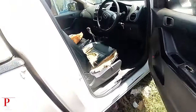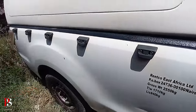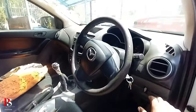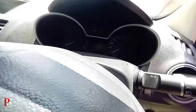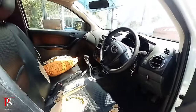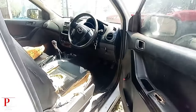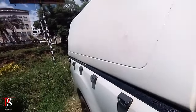So this one is from Restco East African Limited Company. X-List. Na hii ndio interior. Kwa sure ni battery tu ndio iko, lakini ndio hiyo hapo interior. Ni Ford tu kama zile zingine. Haina difference yoyote. No difference. Hii ni two-wheel drive, yeah. Two-wheel drive. Alafu kuna hiyo kofia ndogo ndio hiyo hapo.